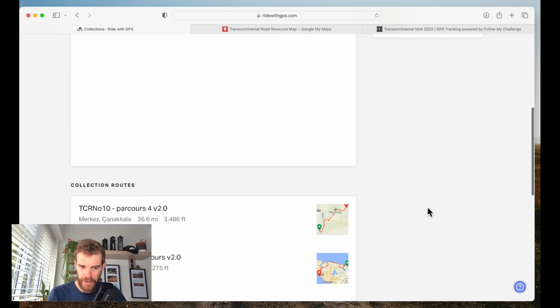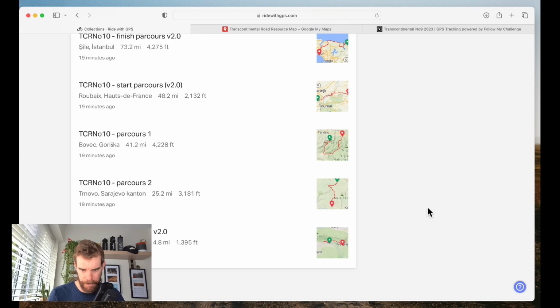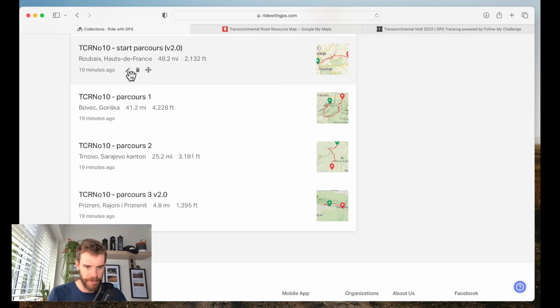Now I'm not going to do the entire thing, but I'm going to pick a couple of checkpoints which I think is a good indication of various different things you can use. So I'm going to go with parkour 1 and parkour 2, so these are two. So basically Slovenia to Sarajevo or Bosnia.